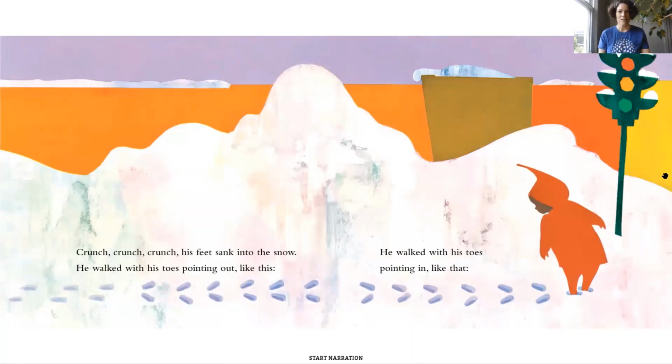Crunch, crunch, crunch. His feet sank into the snow. You see the picture moving? He walked with his toes pointing out like this. Can you make your toes point out? You put the backs of your feet together like that. It's hard to walk that way, like a duck. He walked with his toes pointing in like that. Can you make your toes point in? That's even harder to do.